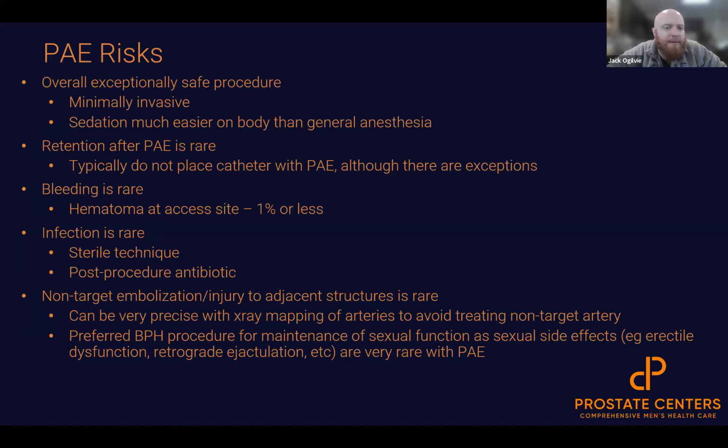And then finally, the last thing I always talk about: when I'm in there mapping these arteries out, we can be extremely precise with how we're identifying the arteries and selecting them before we start blocking them off. All these arteries have very characteristic appearances. It's easy for us to identify that the artery is going to the prostate. We can make sure that there's not big supply to other structures around the pelvis. In doing so, we make sure that it's very safe. When we start actually blocking the artery off, the chances that we inadvertently block supply to something we don't want to treat are exceptionally low.